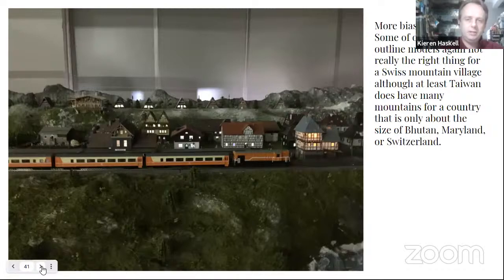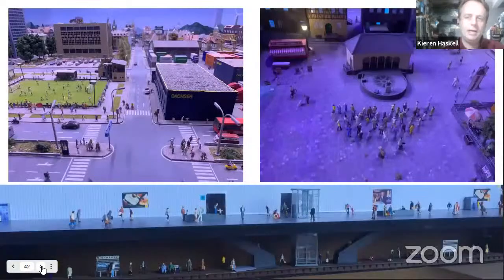Another mountain scene. The buildings in the background of this one, I think, are TT 1120 or 1100, if I remember correctly. The foreground, they're HO. The train is a model. It's actually one of our earliest models. The coaches are a very common type of train in Taiwan. Certainly wouldn't find it in Switzerland. They're 3'6". But I just happened to take a photo of one of our models up there.